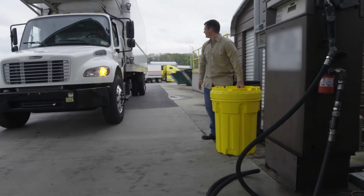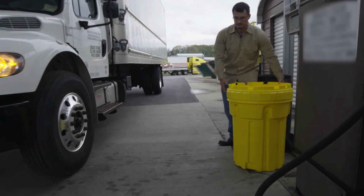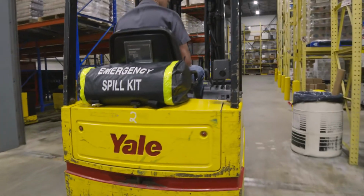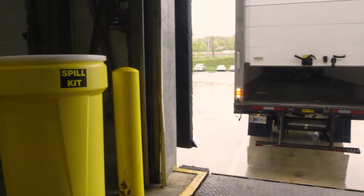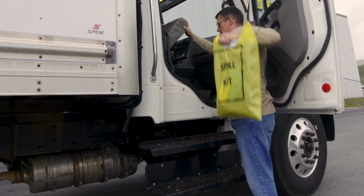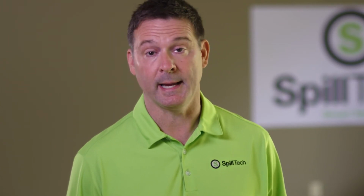And with the range of kits, from fuel islands to forklifts and more, you can make sure you have the right kit for your application, or we can even customize a spill kit for your specific need. And keep in mind, once the kit is used, we have refills available to stock your kit quickly and easily.